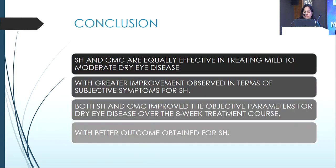To conclude my study, SH and CMC are equally effective in treating mild to moderate dry eye disease, with greater improvement observed in terms of subjective symptoms with SH. Both SH and CMC improved the objective parameters for dry eye disease over the 8-week treatment course, with better outcome obtained for sodium hyaluronate. Thank you.